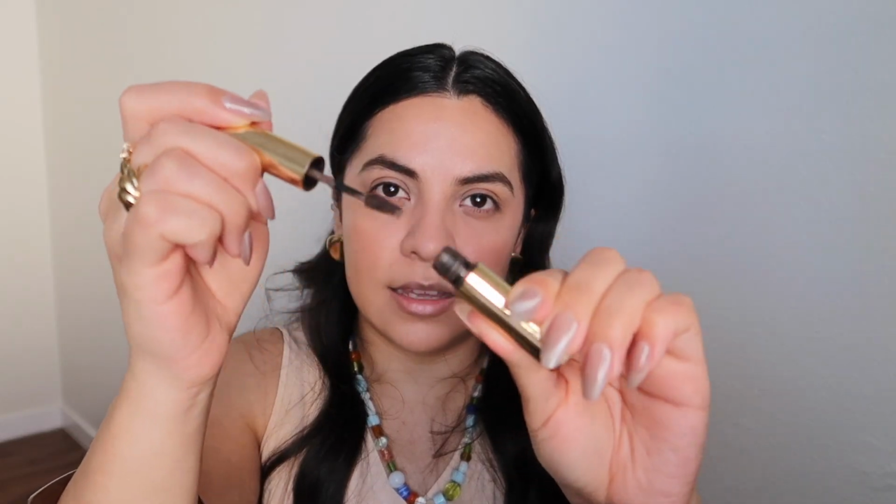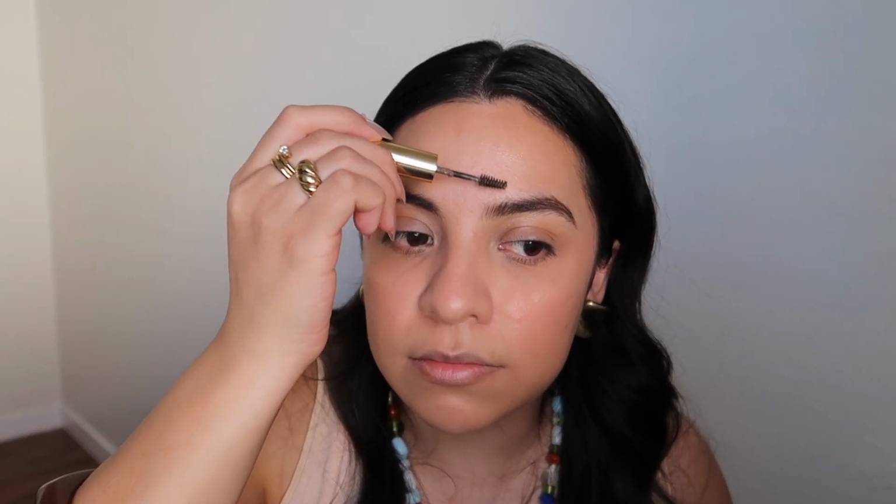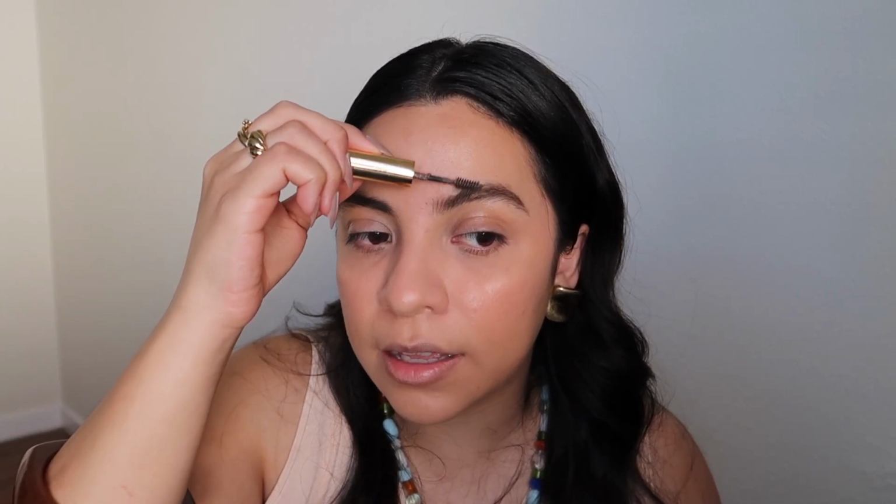So this looks like this. It has a brush and it's in the shade brown. So I just literally brush up and out. Sometimes when I'm doing a super light makeup look, I like to just apply this brow gel and not draw underneath or anything like that.